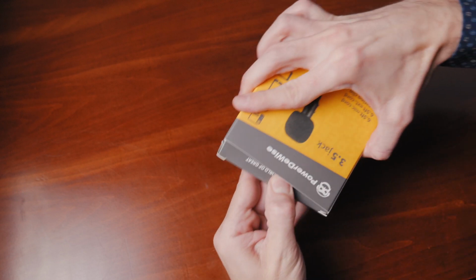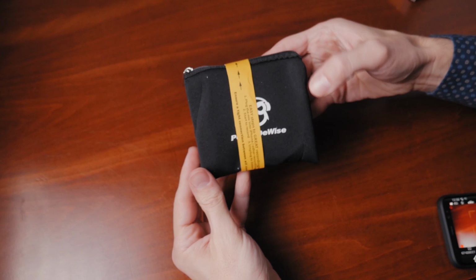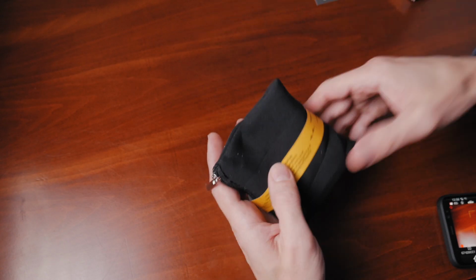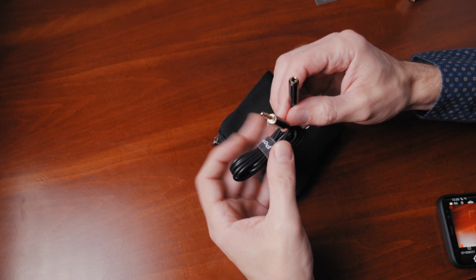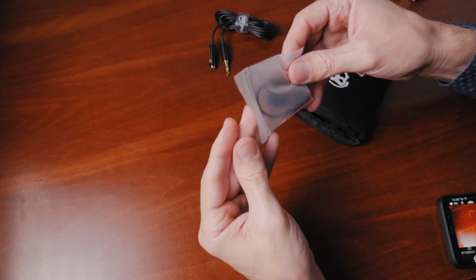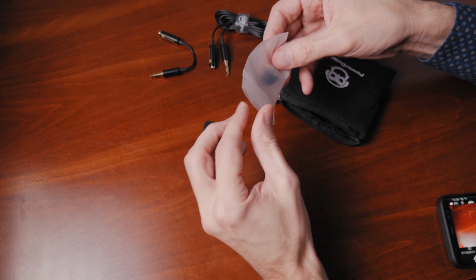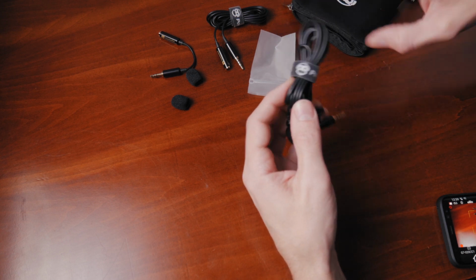Okay, so let's open this up. Looks like we got a little bag. It's like a neoprene bag, I guess. Take that off. Okay, let's open this up. Okay, that's our extension. It's got nice little Velcro straps there. What do we got here? A little adapter. Two replacement little foam thingies, and the mic itself.